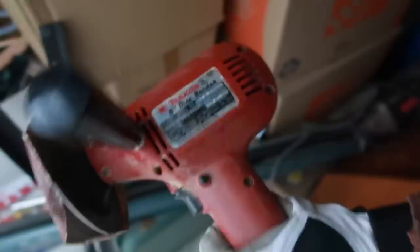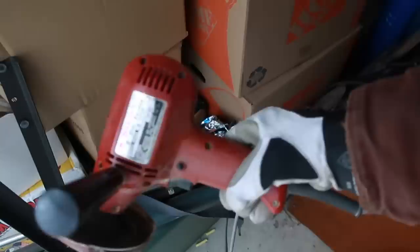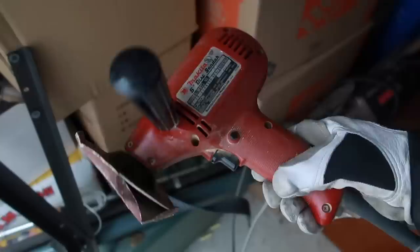5-inch disc sander. Oh, okay, there you go. Wow. What was the model number? M923. So if you guys want to check them out on eBay, probably find some.